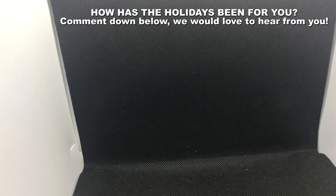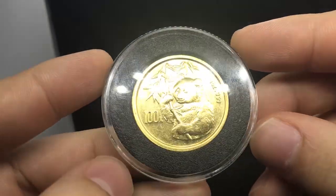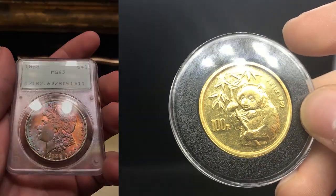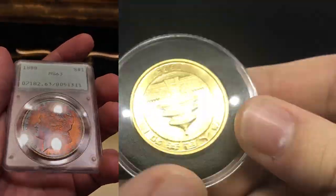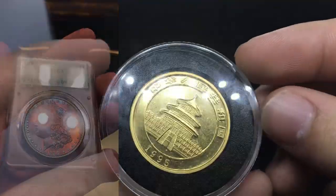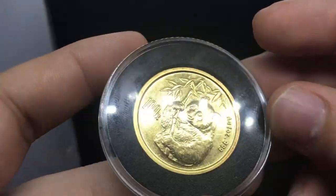But first up, we're going to be talking about a cool thing that we bought for the safe. Something that we've been stacking a little bit here and there. Been buying some numismatic stuff. We'll show you what this coin looks like right here that we just picked up. But there is a nice gold panda, 1995, 1 ounce. Bought it from our people at Royal Coins Houston.